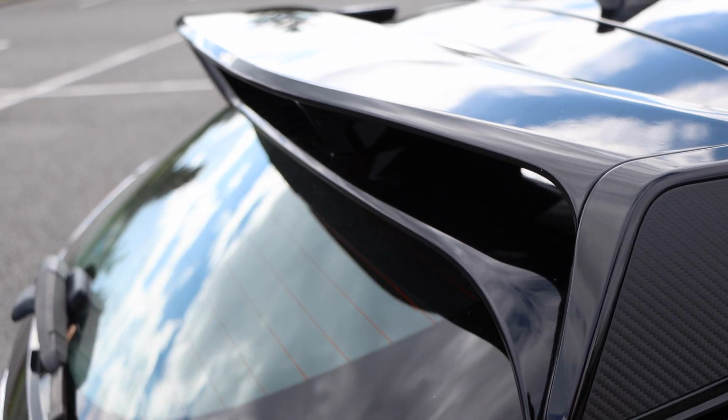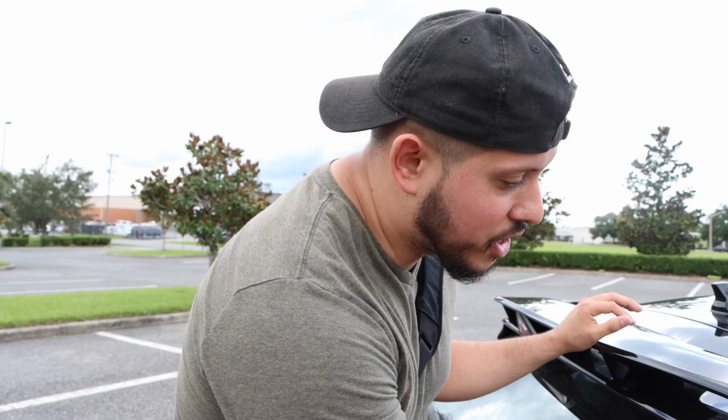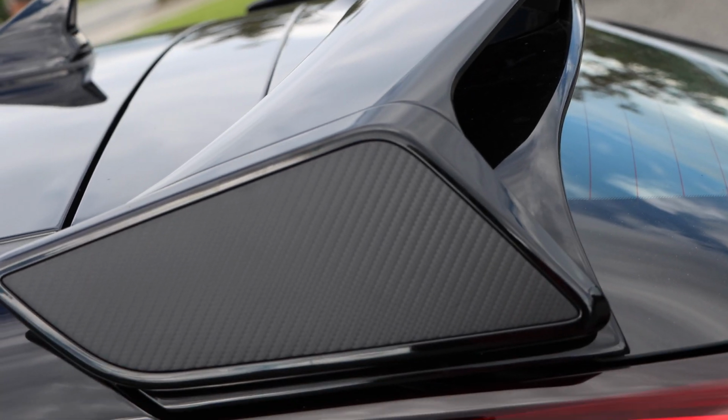The spoiler, let's get right into it. What's the difference? It's a little more aggressive, obviously. It's very similar to the Honda Type R, just a little more aggressive looking, a little more show. Whenever you see it, it's just spoiler on top of spoiler. You got a little carbon fiber-ish trimming here, but it's not real. I'm gonna be real with you, but it looks great. The carbon fiber is not real?